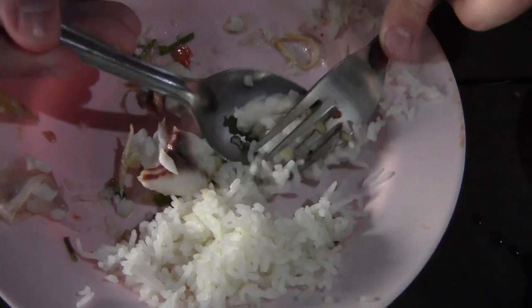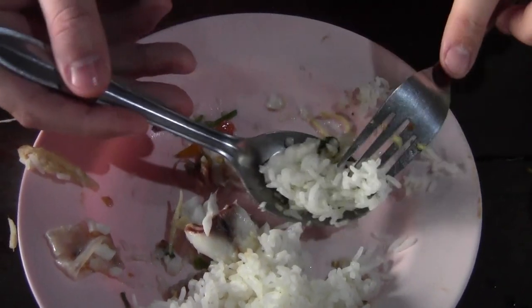Let's try a bite. Right, let's go. Oh yeah. Now that fish by itself, it's really bland. But the lime soup that it's in with the mushrooms, garlic, chilies, cilantro, makes it extremely flavorful and spicy. And yeah, I think I'm going to be able to eat the whole thing.